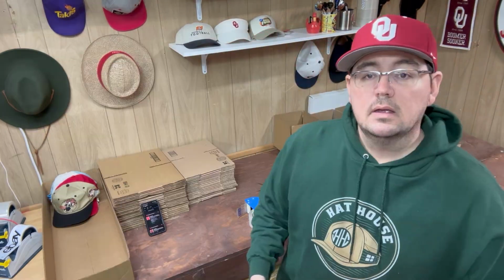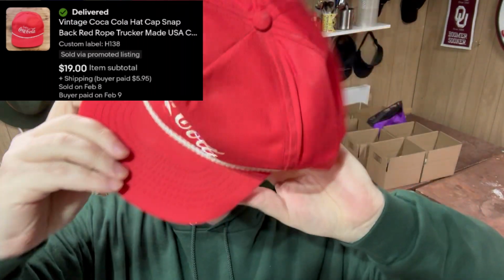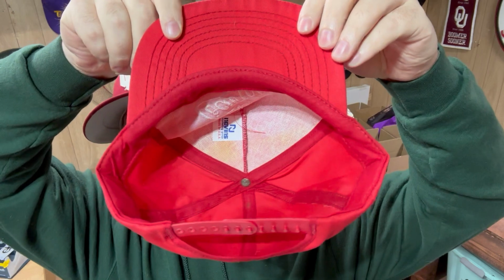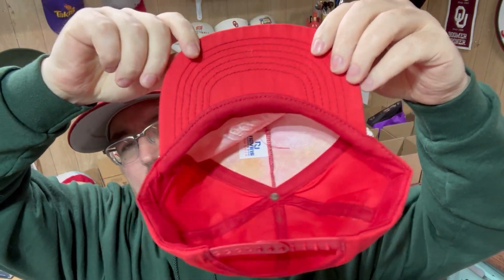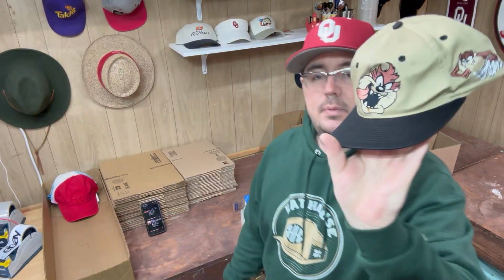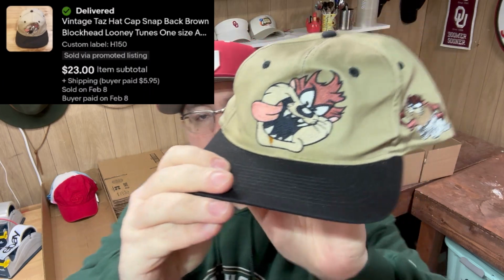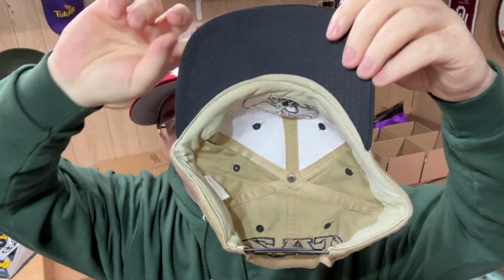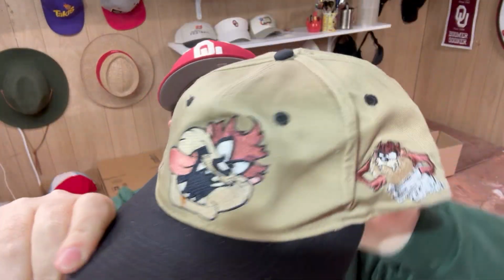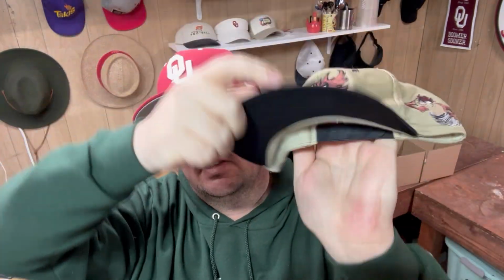Next up was a really cool Coca-Cola hat. This one went out for 19 bucks. This was a basic, probably late 80s rope trucker hat right here. Really cool Coke hat. Next up was a vintage Taz hat. It went out for $23 on the Taz hat. Taz hats do really good, $20 to $30. They sell pretty quick. This had the back hit on the Taz as well. And this is the same box I pulled the Wimpy's Popeye hat out of.